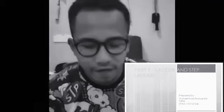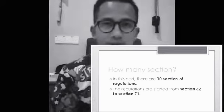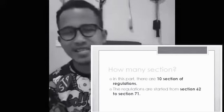Okay. My name is Muhammad Shauqi bin Safie. I'm going to present about my chapter, which is the FMA regulation of ladder and step ladders. So in this Part 9, ladder and step ladders, how many sections are there? In this part there are 10 sections of regulation, starting from section 62 to section 71. Okay, I'll explain one by one.